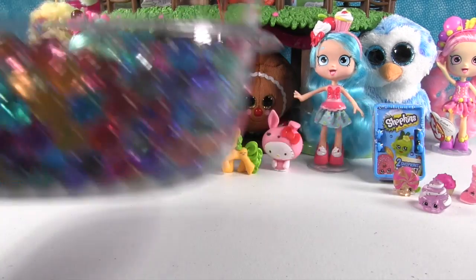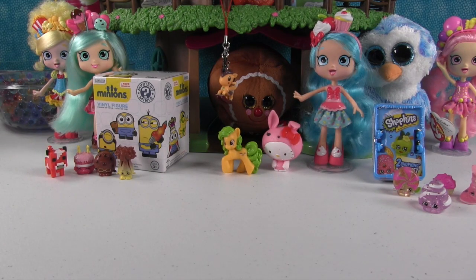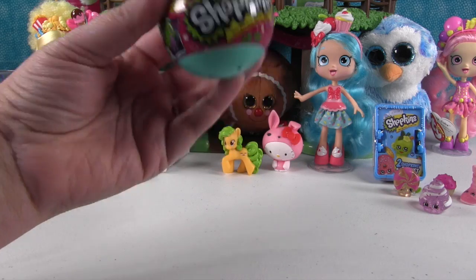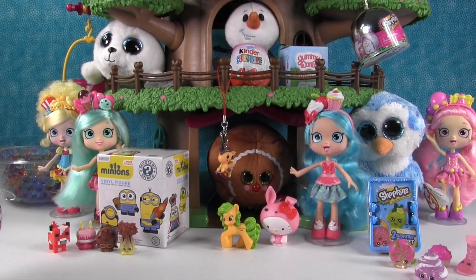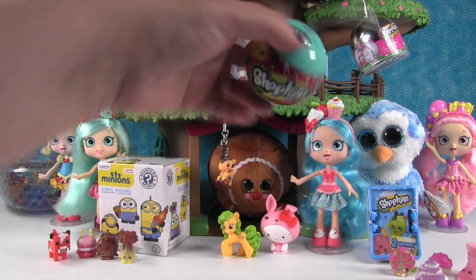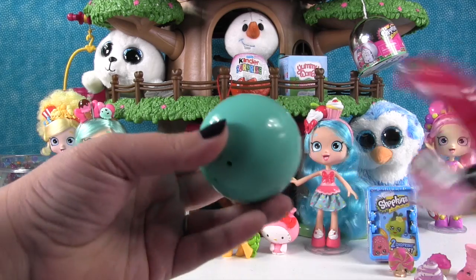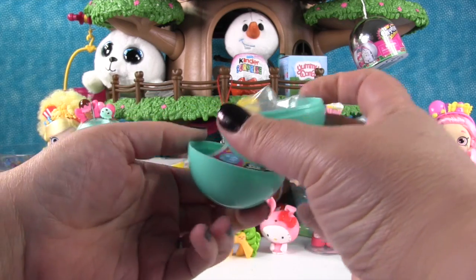All right, let's move those Orbeez off to the side because we got all our surprises out of them. And let's open a Shopkin. Ooh, okay. So we have a Shopkin bauble. Now, there's these kind and there's the metallic ones that you can't see at all hanging up there. I forgot I moved it so we could see the Orbeez. The metallic Shopkins baubles, or these. These contain just regular season threes, and the metallic ones contain special Christmas repaints. Limited edition. So let's see what we have in here.